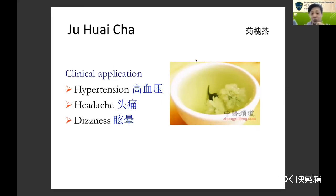Except hypertension, also for headache and dizziness. Actually, dizziness and headache are common symptoms of hypertension. Some hypertension patients have the symptoms, headache or dizzy. Some maybe no symptoms, but only blood pressure high. No matter which condition, 菊槐茶 is a good choice. I strongly recommend use 菊花 and 槐花, only 2 flowers. Put them in the cup and add some green tea, add boiled water. So it can benefit your blood pressure.